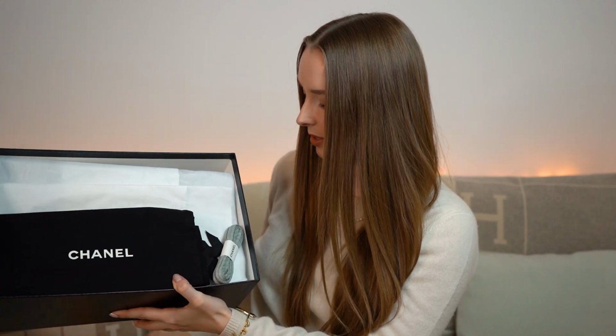Care instructions, dust bag, pair of spare laces, and then let me introduce you to the most beautiful sneakers that I probably have in my sneaker collection, which is quite big, I have to say.